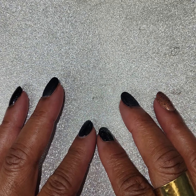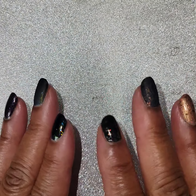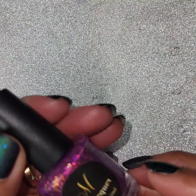So let's get started. The first ones I'm going to do are the thermals, because, you know, got to do a few things with those. So let's start out with those. I think the first one I have is MJ Lacquer. Let's do MJ Lacquer. Here we go.